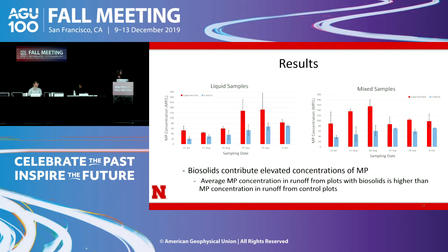The red bars denote the experimental plots. The runoff from these plots are the plots that have the biosolids applied. And then the blue denotes runoff from the control plots. And as you can see, for every sample during every sampling date for both the mixed and the liquid samples, the runoff from the plots with biosolids have a higher average concentration of microplastics when compared to those in the control plots. So this shows that there is an increased amount of microplastics leaving these plots.